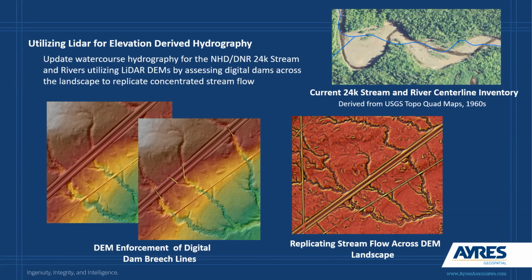And since we have LIDAR, we can see through that canopy and get an accurate surface model to depict where the true flow of water is. I just want to drive that point home: we're trying to replicate the true flow of concentrated water across the landscape. Where is it actually flowing when that raindrop hits the surface?